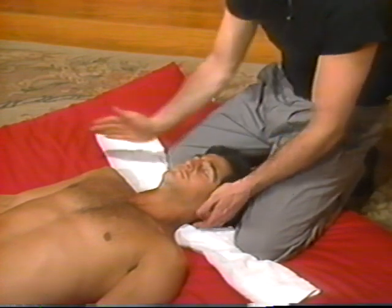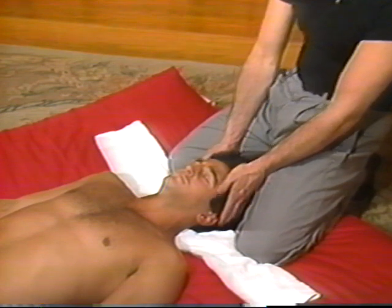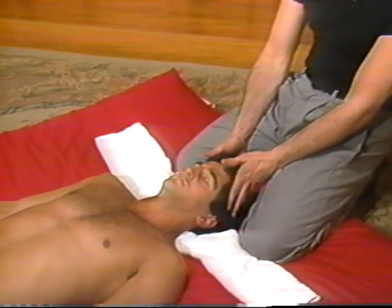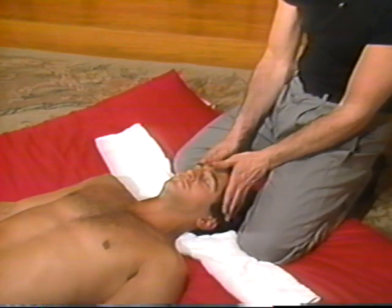These are just one stretch in either direction, not twice. And then put the head back down. After the stretches of the neck, we'll be going on to the face. We'll start at the top of the face on the forehead.